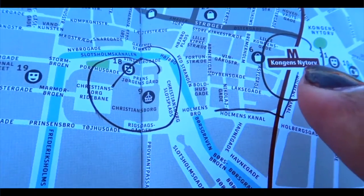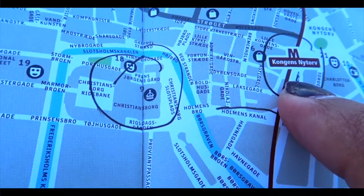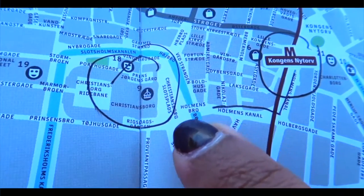By metro, we come to the station, and now we will walk towards the Christiansborg Palace.